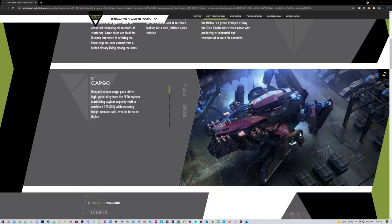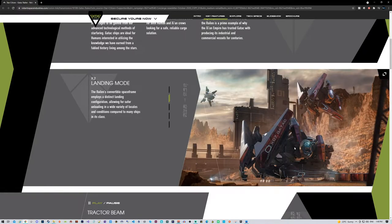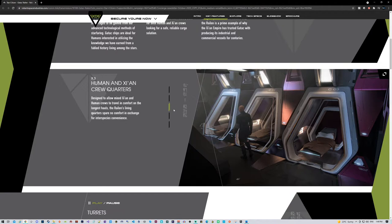So this looks like landing mode. Yeah, this is what it looks like. This is really nice. I'm guessing this is what's going to compete with 300 and something SCU. This is just a little bit below the Caterpillar in terms of capacity. So is this going to be competing? It's definitely more than a Freelancer. Maybe, what does this compete with? The Carrick? The Carrick carries more cargo than that.